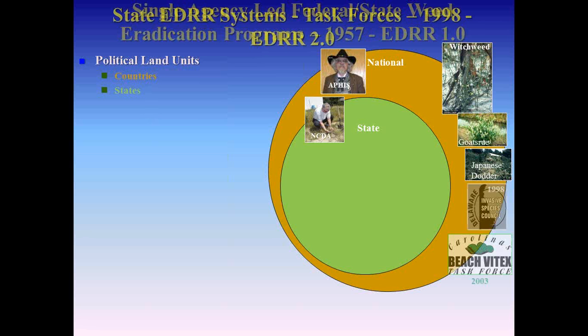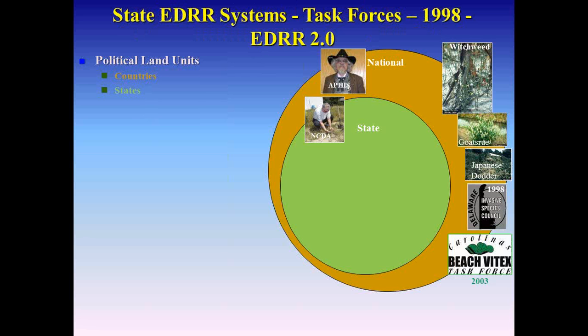A little bit later in 1998, after I started working with Bill Gregg and the folks in the Department of Interior, we started looking at other ways to expand the scope of what we were doing from single agency-led programs into interagency task forces. And this is what we call EDRR 2.0. Examples of that include the Delaware Invasive Species Council, which we're now working with to develop a state early detection system there, and the Carolinas Beach Vitex Task Force, which we started working with in 2003 to eradicate beach vitex from the Carolina coast.